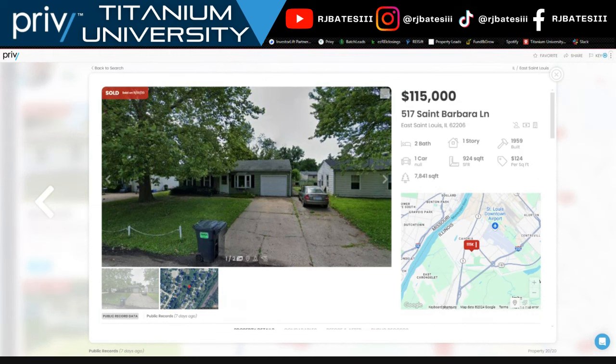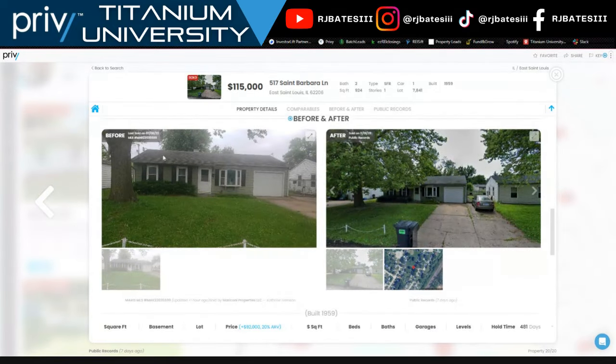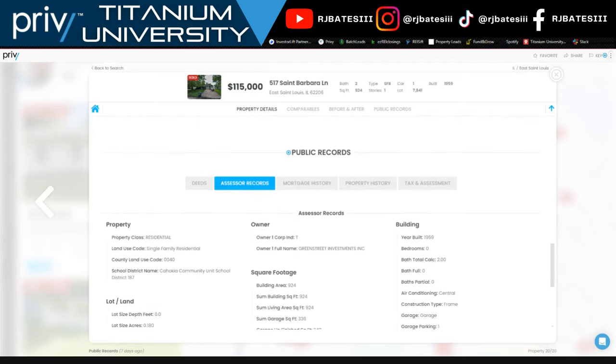The next one, 2-bed, 1-bath, 924 square. So significantly smaller property. Now, we don't know the full story because we don't know the repairs that were needed on this property, but you see, there it was when it was purchased. There it was when it was sold. This is July 8th, 2022, sold on November 1st, 2023. So a while ago, but still relevant information. And now we're starting to see consistent data. Flip investor was willing to pay $23,000 and sold this for $115,000. Who bought this property? A different investor. This is Green Street Investments.